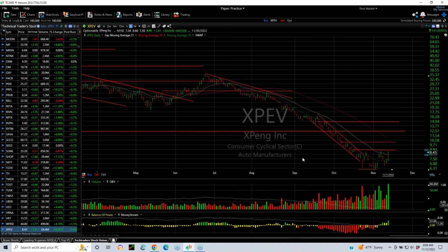XPEV, well, Chinese automotive stocks appear to turn around, but I'm going to point out to you that every day that's a green bar is heavy volume versus the pullback lows on low volume. A good sign, but it's got to get to 8.85, 8.8 with volume. And then you're on your way to 10.5 and 12.5.